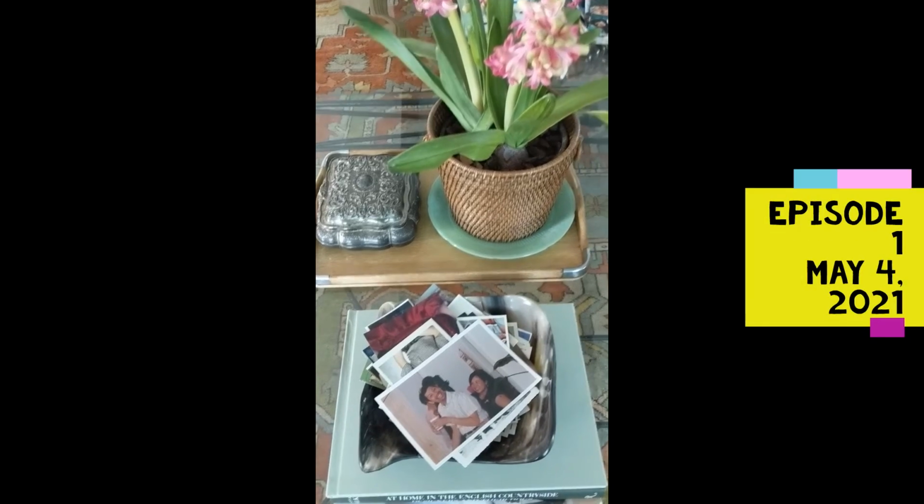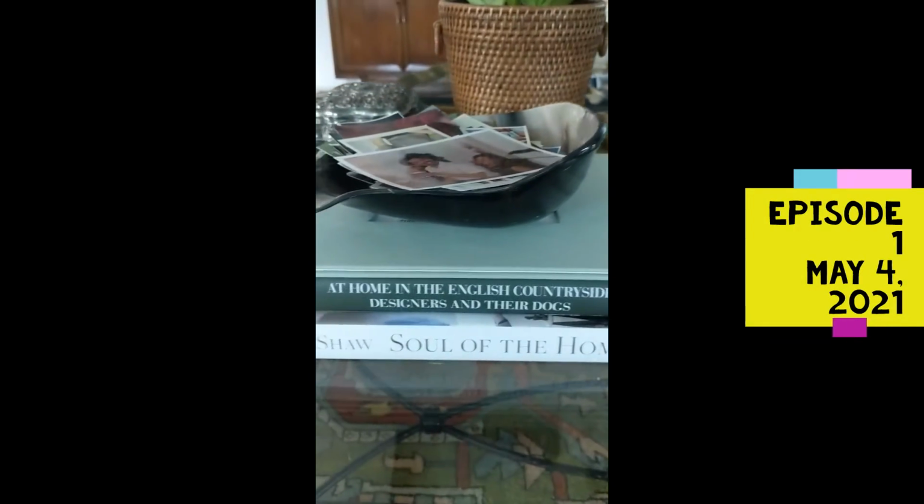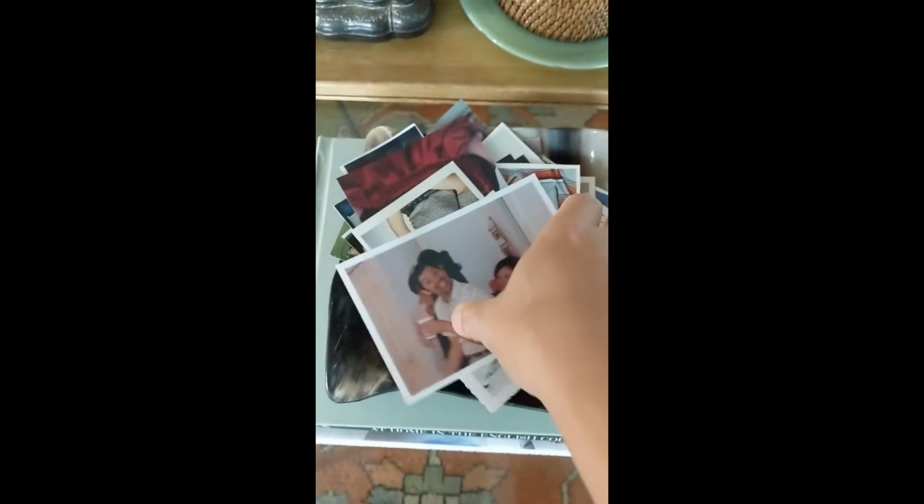Do you have actual photos that are just rotting in storage boxes somewhere? Well, pull them out, put them in a cool bowl on your coffee table and take a stroll down memory lane. It's also a great way to entertain and engage your guests. Conversation starters? Yes, please. Change them out frequently and have some fun. Categorize by theme, event, or make it a random hodgepodge. It all works and gets those photos out for everyone to enjoy.